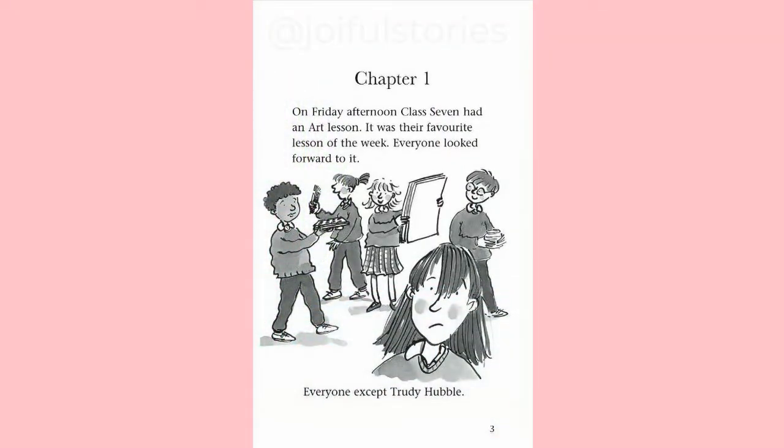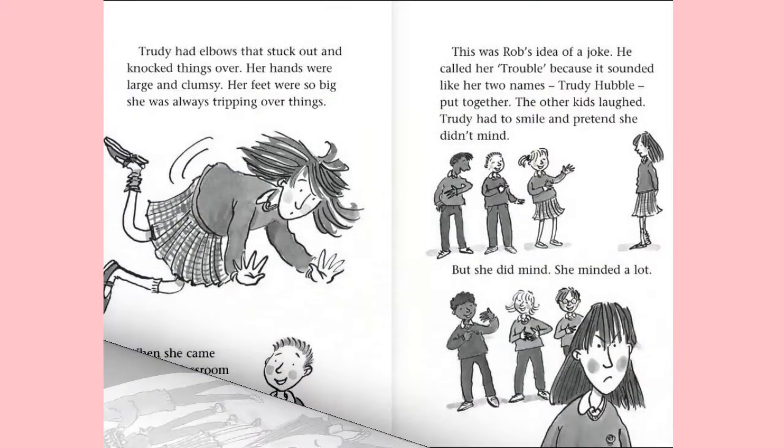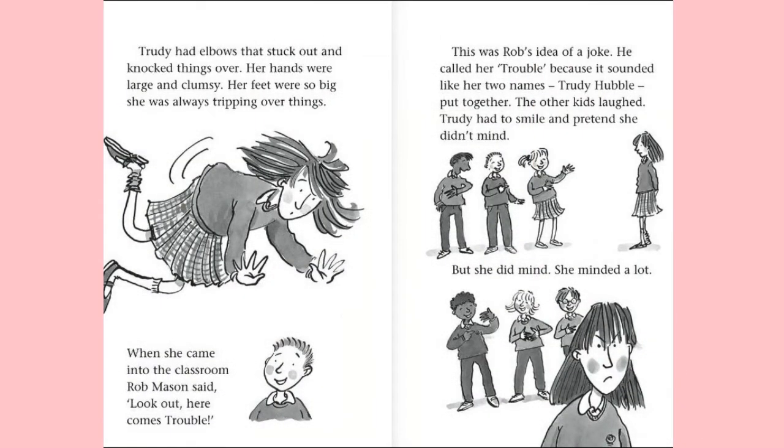Chapter 1. On Friday afternoon, Class 7 had an art lesson. It was their favorite lesson of the week. Everyone looked forward to it. Everyone except Trudy Hubble. Trudy had elbows that stuck out and knocked things over. Her hands were large and clumsy. Her feet were so big, she was always tripping over things.